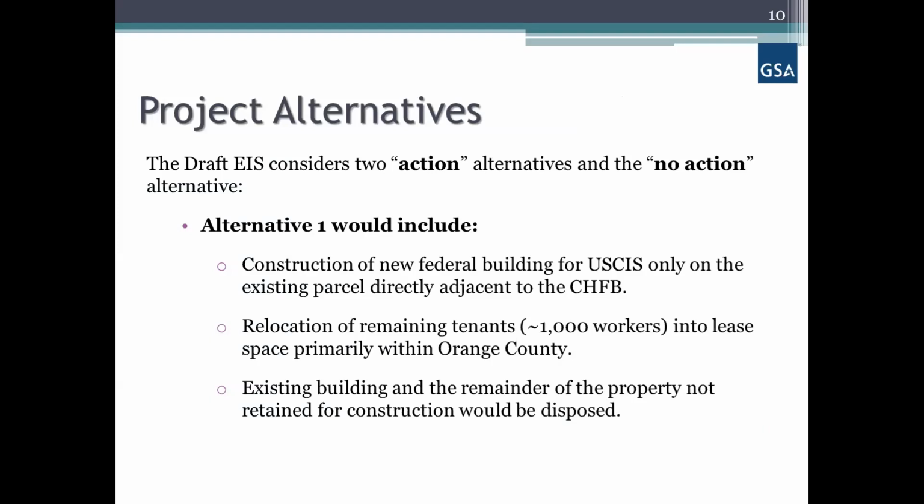Alternative 1 would include construction of a new federal building for USCIS only. It would be on the existing parcel, and we would keep a small portion of that parcel to house that building and that agency. The rest of the current tenants would be relocated into lease space, primarily within Orange County. The existing building and the remainder of the property, not retained for construction, would be disposed of.